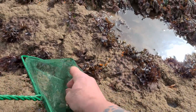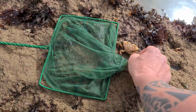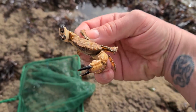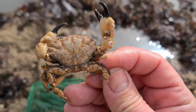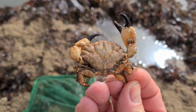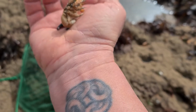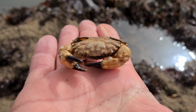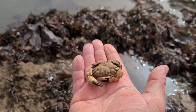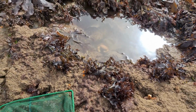There you go guys, I just found a nice little xantho crab, or pie crust, or furrowed crab. They're amazing little guys, these. They're nowhere near as fast as lady crabs, quite slow moving, huge pincers, and they've always got that old man furrowed brow look about them. Look at that. There he is, Mr. Xantho Crab. We'll put him back in his pool and he can be on his little way. Off you go, mind the seagulls.